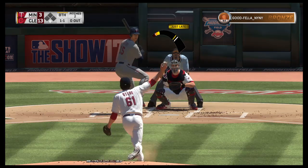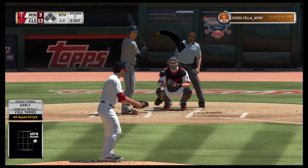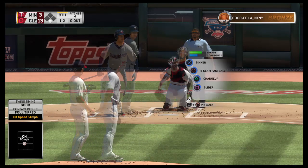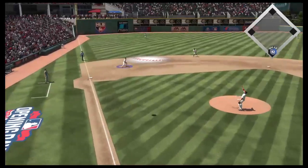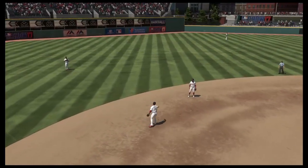Here it comes on 1-1. Just got a piece of it as it's fouled back. Set to deal on a ball and 2 strikes. Again, he sends it out of play. High pop up. Ramirez is there for it, and he hauls it in for the first out of the inning.